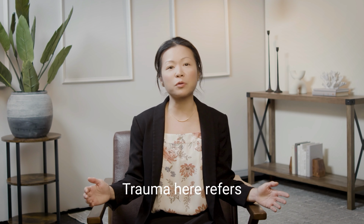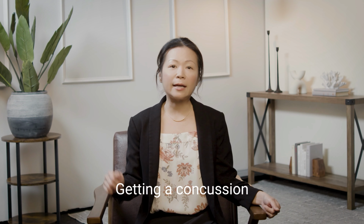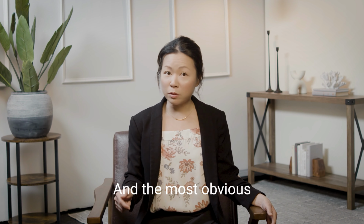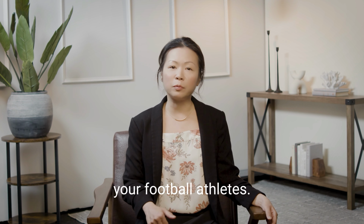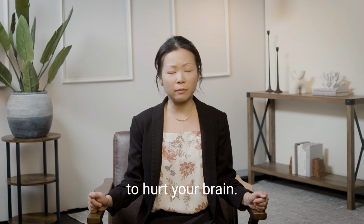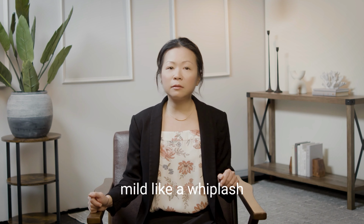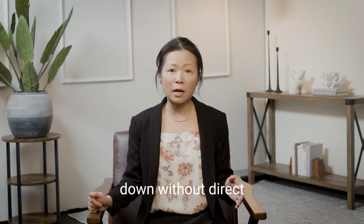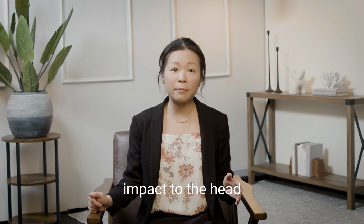Trauma here refers to physical trauma. Getting a concussion is obviously one of the worst ways to hurt your brain. And the most obvious example here are your football athletes. But you don't have to have a concussion to hurt your brain. Even something mild like a whiplash injury when you get rear-ended or falling down without direct impact to the head can cause some damage to the brain.